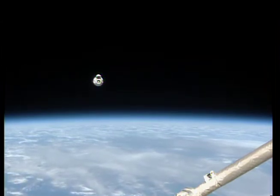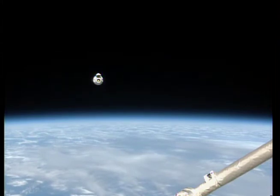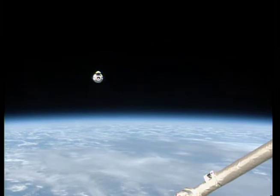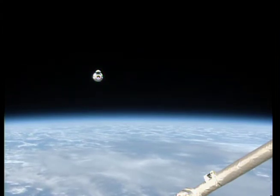Station, Houston, on 2 for Dragon. Houston and Station are go for Dragon to approach to 20 meters. Station copies.